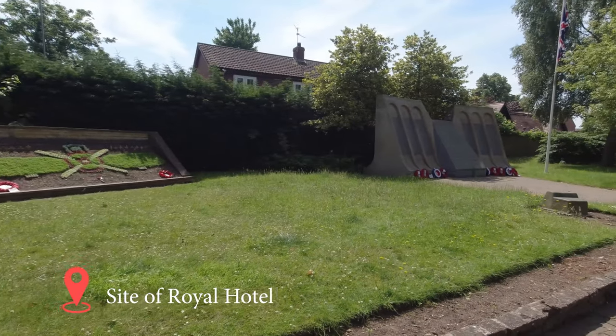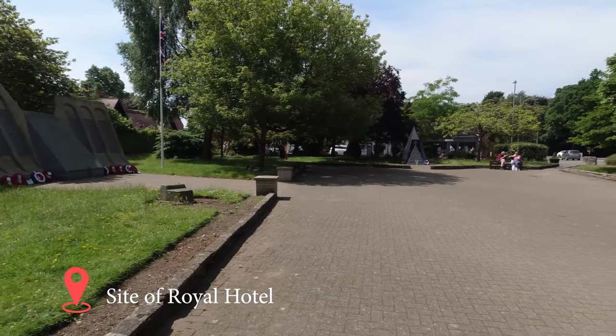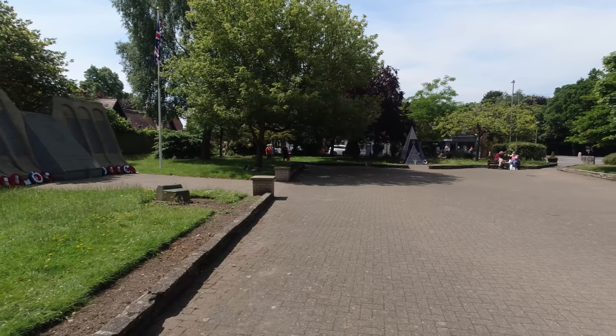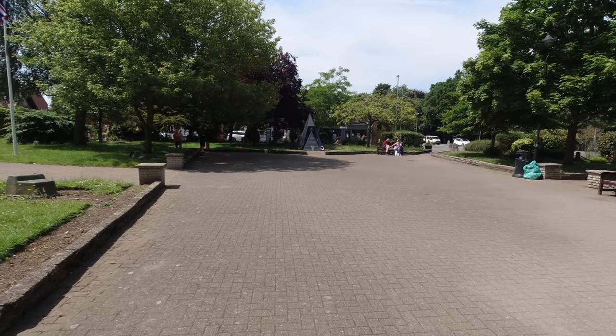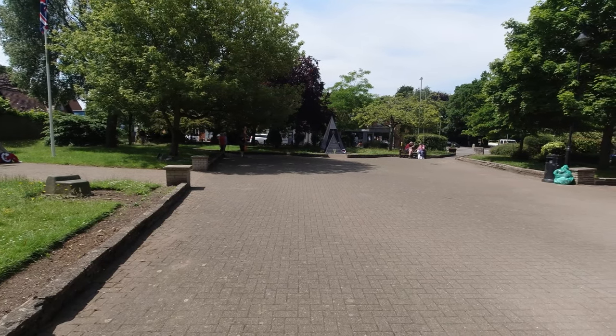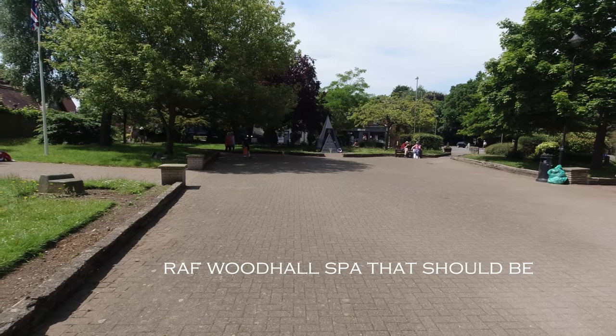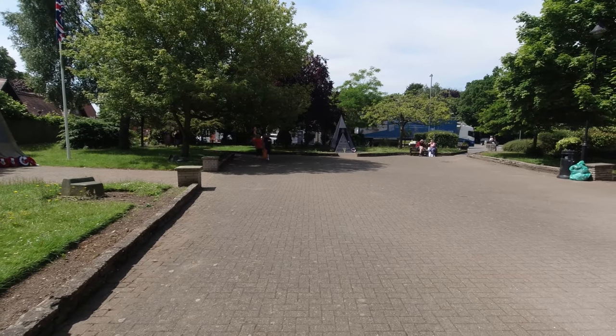The area that we're stood in now was the Royal Hotel. It was destroyed with a parachute retarded bomb on August 17th and 18th, 1943. They think the intended target was Woodhall Spa. Obviously they missed. Luckily there was nobody in the hotel, so there were no casualties.